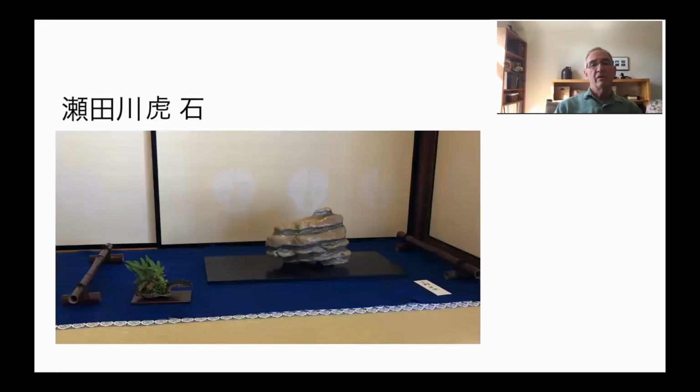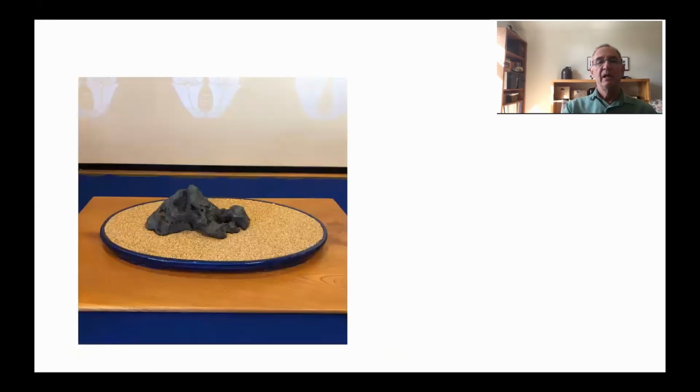This is another Sajikawa stone. It's a tiger stone, or a Tora Ishii stone. And just an interesting shape. These tiger stones are very prized in Japan. Here's another stone. I didn't capture a label on this one, but I'm going to guess that it's probably a Kamagawa, but it could be a Sajikawa stone. But again, here it's shown in a suiban with sand and represents either a mountain or an island. In this case, it could represent an island.